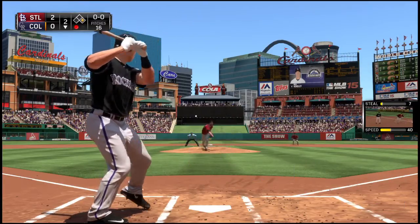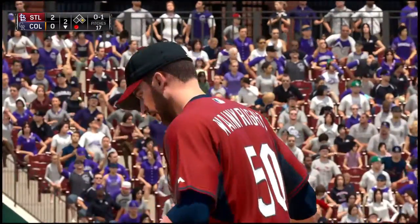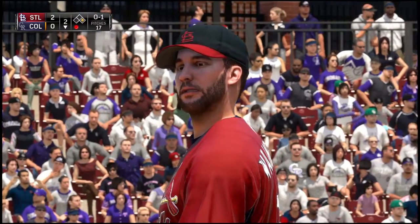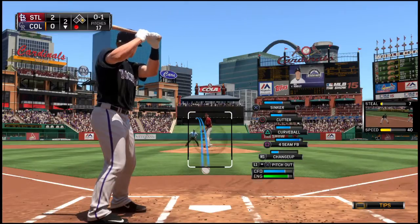Standing in now, Nick Hundley, as Wainwright's able to jump ahead of him here with strike one. Part of the reason why you win 20 games? Well, you don't give up the long ball. And Wainwright last year, just 10 home runs allowed in 227 innings. That's the best ratio among starters in the National League.